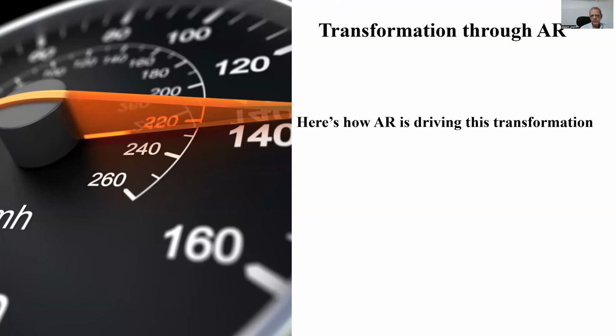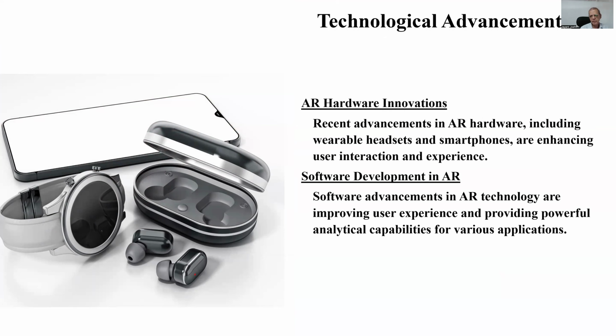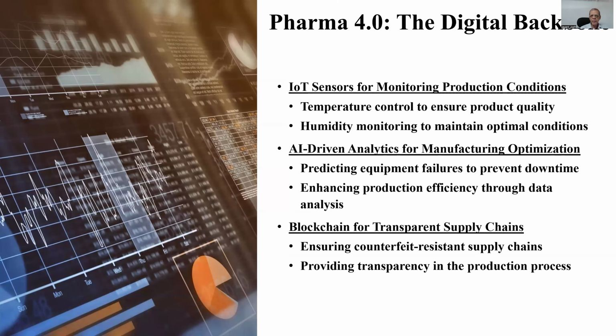So how is augmented reality driving this transformation? Let's look at and think about it. Augmented reality hardware is an innovation. There are recent advancements coming up, including wearable headsets and smartphones, and these are enhancing the user interactions and experiences. Along with this, software developments are also taking place to adapt to specific customer requirements or specific needs of supply chain management. Software advancements in AR technology are improving the user experience and providing powerful analytical capabilities for various applications. And finally, that is leading to Pharma 4.0 for digital transformation.